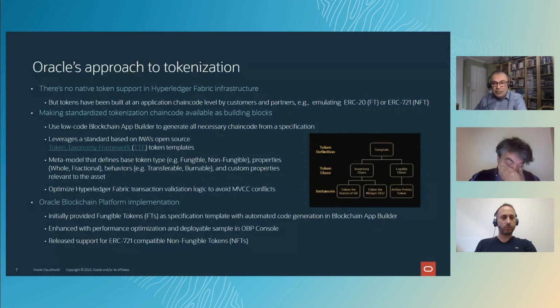And it's based on a standard called the Token Taxonomy Framework from IWA. It originated from the Enterprise Ethereum Alliance, and later on IWA took it over because it's much broader than Ethereum. In the standard, there is essentially a meta model defined that has things like a base token type, whether it's fungible or non-fungible, properties, whole or fractional, different behaviors, transferable, burnable, and you can add custom properties that are relevant to the assets that you want to track. Based on that, you can have this model of a token definition in a template. You can then create specific token classes and implement particular instances of those classes.